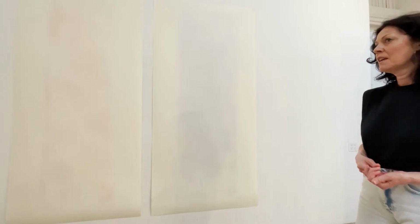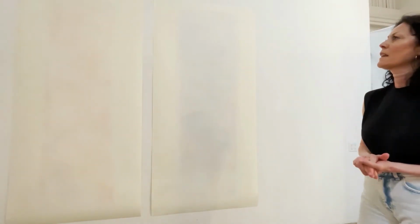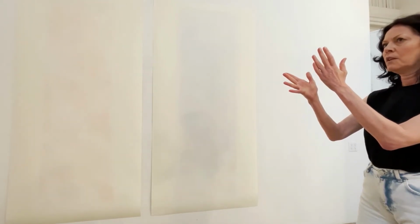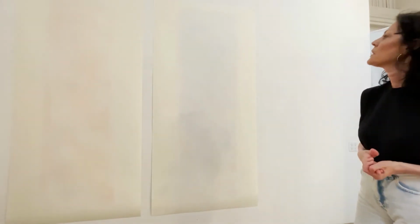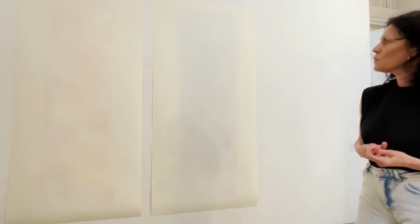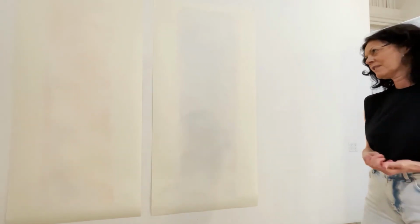Yeah, then your eye has to adjust to the variations. Your eye has to adjust, and someone told me that it reminds them of when you look at something and you close your eyes, this kind of afterlight, or afterimage. Yeah, afterimage. And time needs to be included in experiencing the works.